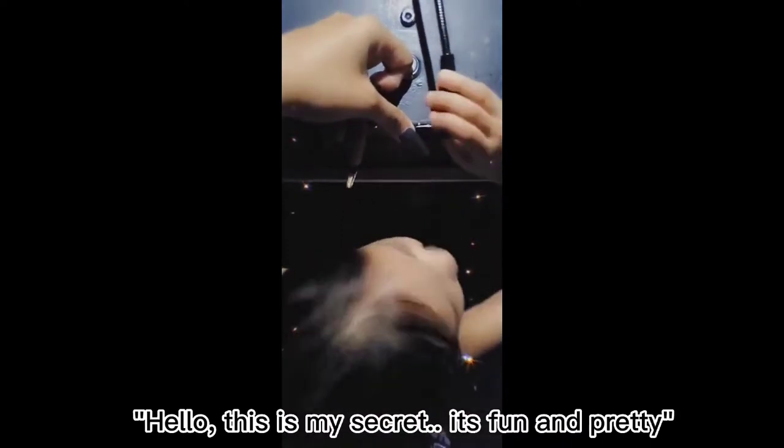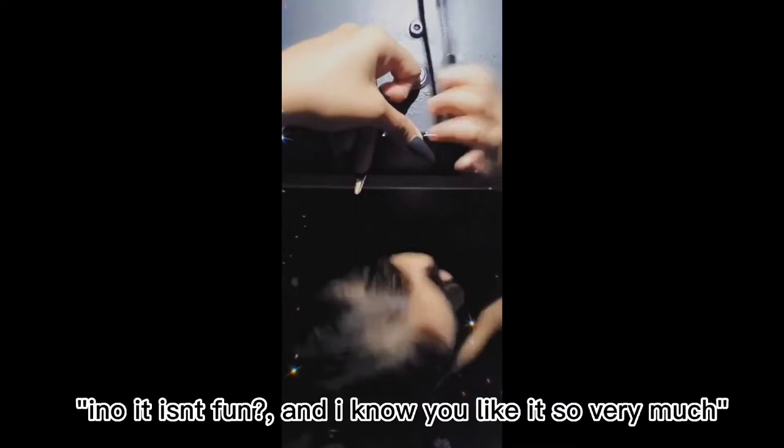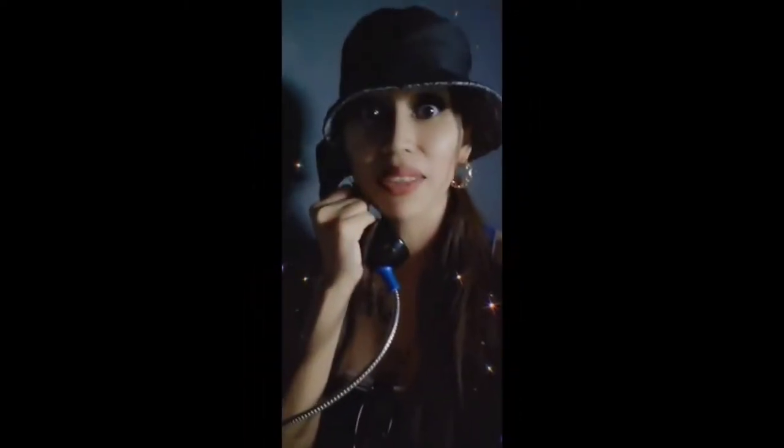It's a secret. You ready, Izzy? Tell her your secret. Hello, this is my secret. It's fun and pretty. I know it's fun and I know you like it so very much. I'm gonna share my secret. I like the smell of rubbing alcohol, the smell of Payless, the store. She's addicted to pornography and it's making her very shallow. And some other girl said she's a Trump supporter and she has to hide who she really is and what she believes in. This girl needs a therapist.